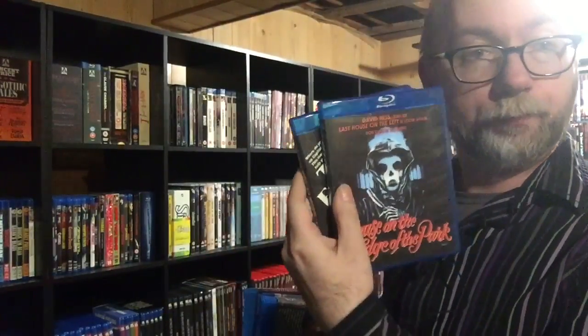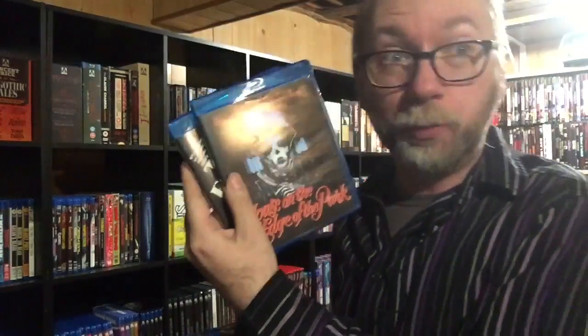Got a couple more from them. So I have The Electric Chair, Last House on the Left. Oh, sorry, House on the Edge of the Park. This is actually a favorite movie of mine.